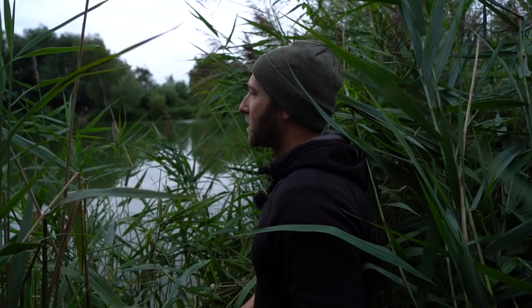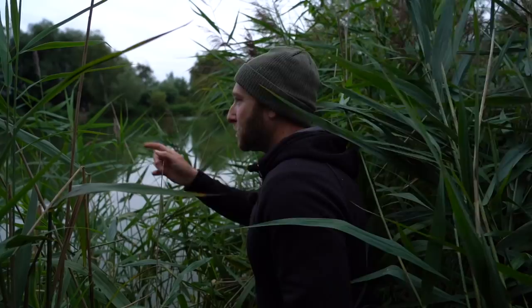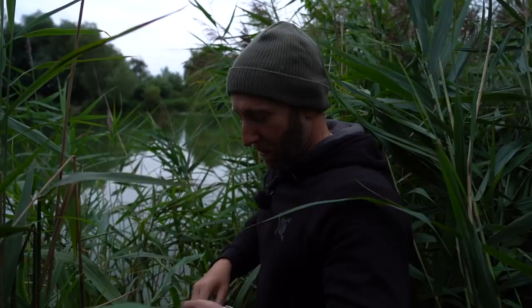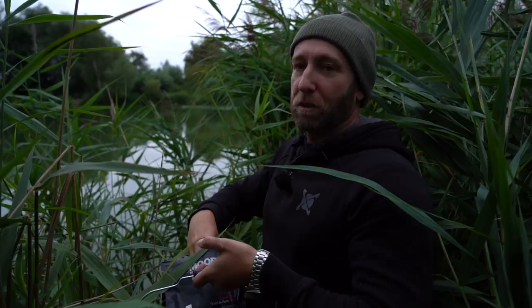So I've just come around to the margin that I'm casting towards, and I'm fishing in between these two bushes here. And I've just come around to bait up by hand. Obviously it means a lot less disturbance than if I was to start spombing bait over here. And I'm just gonna bait up with a few handfuls of pellets and also some of the Pacific tuna boilies, which I've coated in the liquid booster. So yeah, just gonna introduce it now.